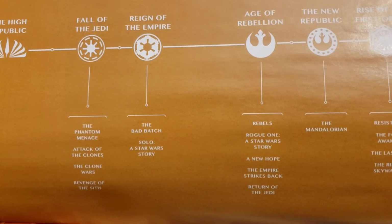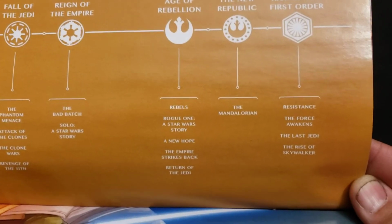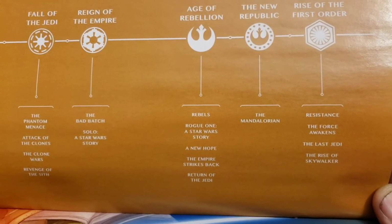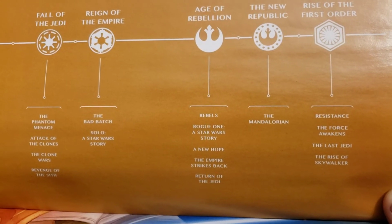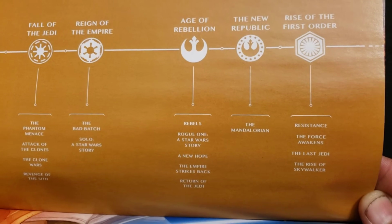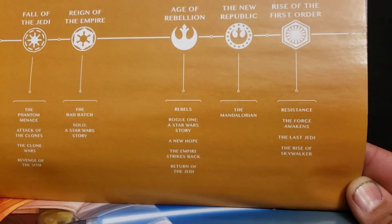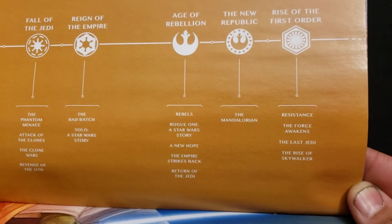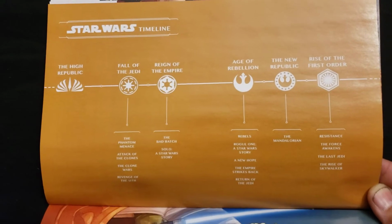Reign of the Empire: The Bad Batch, Solo: A Star Wars Story. Age of Rebellion: Rebels, Rogue One: A Star Wars Story, A New Hope, The Empire Strikes Back, Return of the Jedi. Then we got the New Republic, The Mandalorian. Now we got Rise of the First Order: Resistance, The Force Awakens, The Last Jedi, and The Rise of Skywalker. Okay, that's the timeline there.